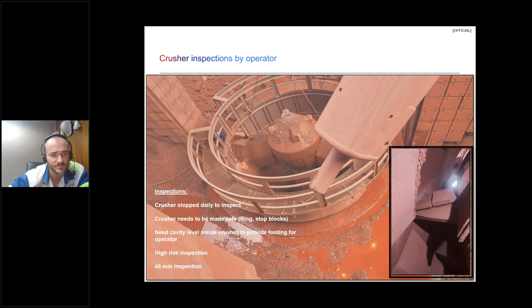Time is production. So then on top of that, before you're doing all of this, to get those people inside the cavity level, you saw the drone now on the video. That cavity level will be too deep for an operator. You won't reach up to the crusher arms. So you need to first tip in some ore without the feeders running at the bottom of the cavity level, to give that operator doing the inspection a foot rest, a level to stand on. So that's also more complexity added.